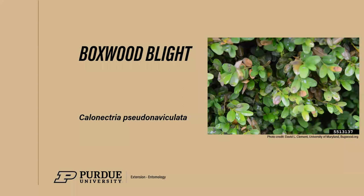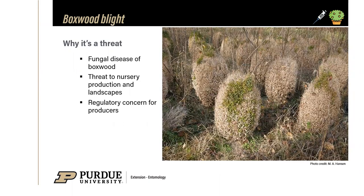All right, so next on my list is boxwood blight. We're moving on to some ornamental targets. This is a fungal disease. So you may have heard of this one because it's pretty close to here. This is part of our ornamental survey and requires a sample submission to diagnose it. It's a fungal disease, as I mentioned, and it's a threat to nursery production and landscaping industries. So this one is a regulatory concern for anyone who grows this at their facility.